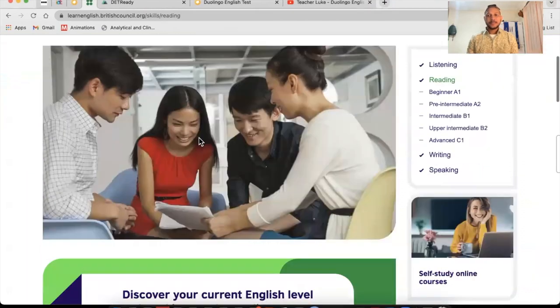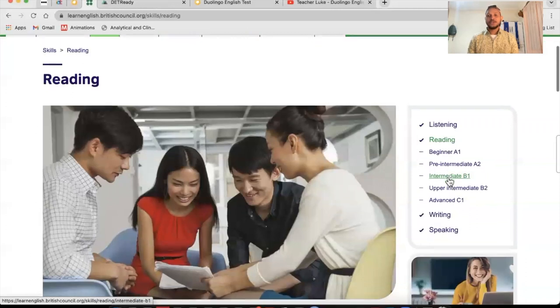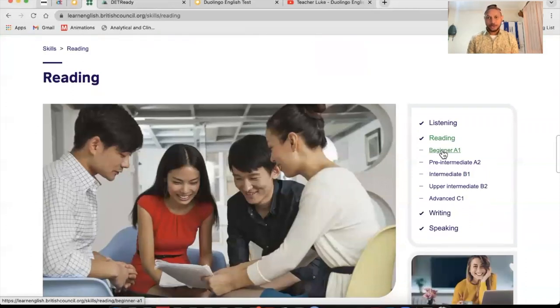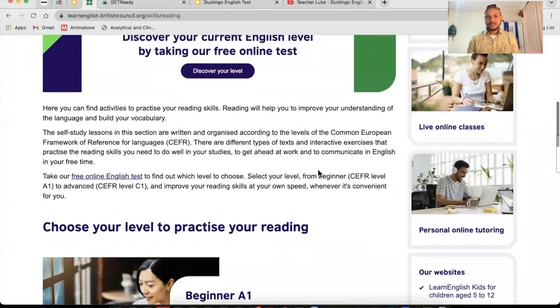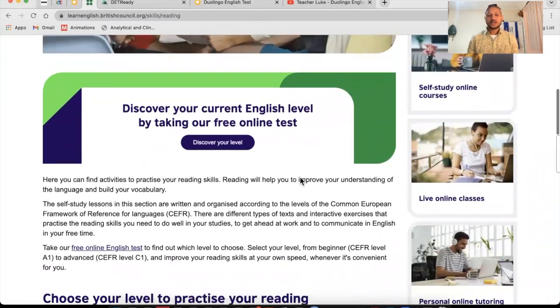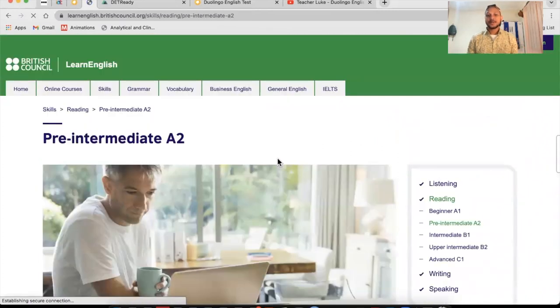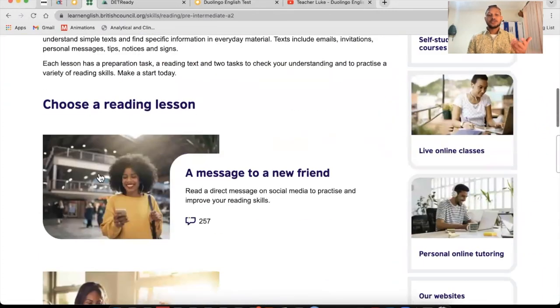Here, on this right-hand panel, you have a lot of options. You have listening, you have reading, and so on. Reading has beginner, pre-intermediate, intermediate. This is very, very helpful for you because you read a lot of passages here. You get used to reading and understanding words. As you read, you get an idea of a lot of passages like this one, and you can read it.